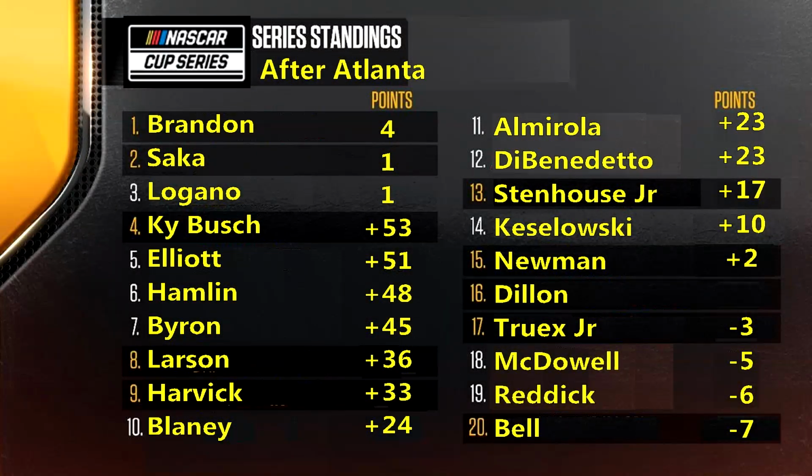So let's take a look at the standings after Atlanta. Brandon with his fourth win of the year. We've got one. Logano's got one. Austin Dillon is your cutoff driver, just two behind Newman. And Truex three behind Dillon. McDowell five away. Rex six away. Bell seven away. And the cutoff race is expanding just a bit. Keselowski 10 points clear. But next week, we go to the dirt track at Bristol. Should be fun, very quick race, but anything can happen.